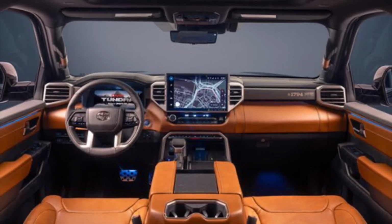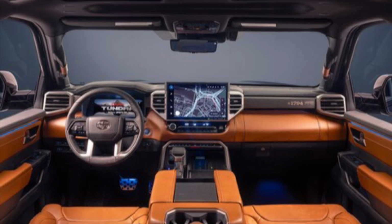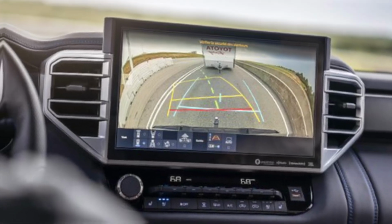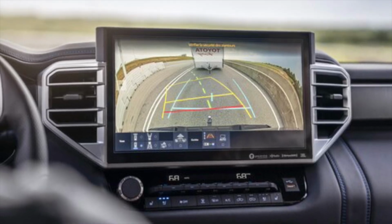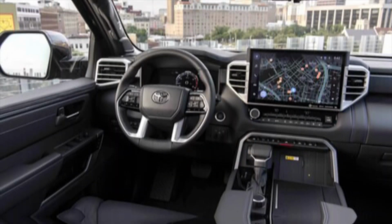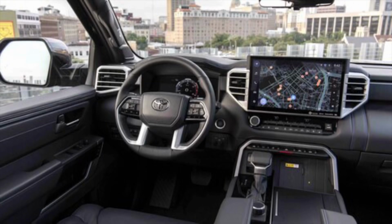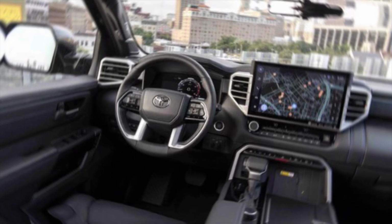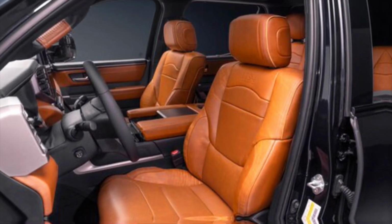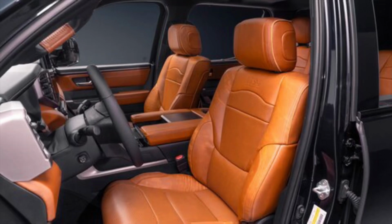But the Tundra isn't all muscle and no brains. The cabin is a tech fortress, featuring a 14-inch touchscreen infotainment system that puts everything at your fingertips. Navigation, Apple CarPlay, Android Auto, a Wi-Fi hotspot, it's all there. And forget cramped truck interiors. The Tundra boasts spacious seating for 5, plush materials, and a panoramic moonroof that'll have you feeling like you're cruising in a luxury SUV, not a pickup.